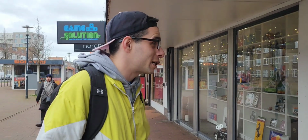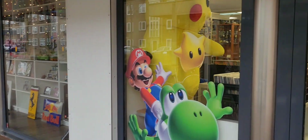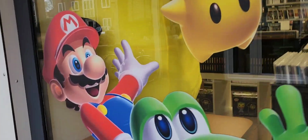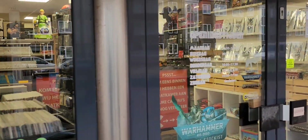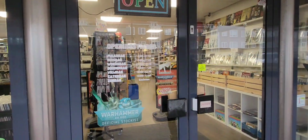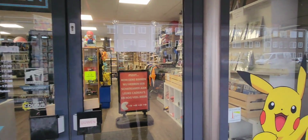I already see a few 3DS games. I can see some Wii U games in there. I can see a lot in there, to be honest, so I can't wait to have a little dig around. There's a lot in there, man. There's comics, there's toys. It looks like there's a little bit of everything. And it looks like there's some stuff that's old, some stuff that's new.